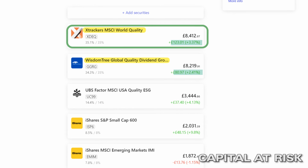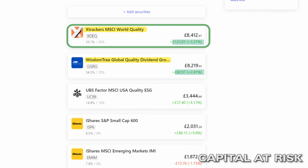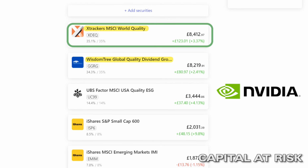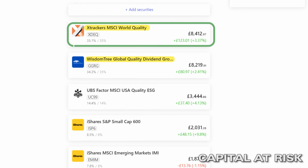In the continued bull market we've had this year, GGRG has lagged other quality factor ETFs, with this mainly being due to the absence of weighting given to Nvidia. But I'm not concerned just yet, as I do believe GGRG remains an all around good long-term option for me. In different market conditions, it may well push ahead.